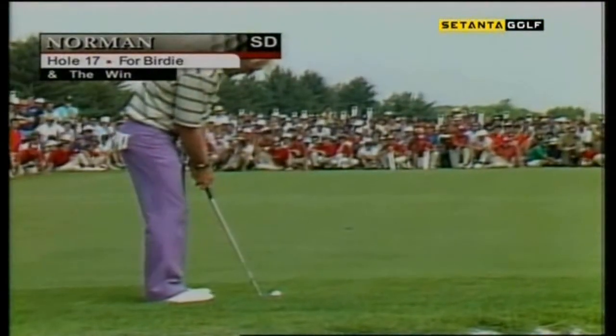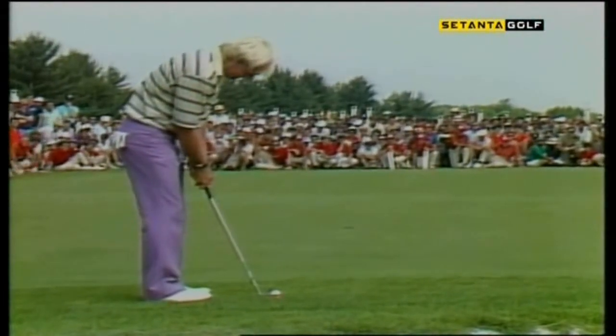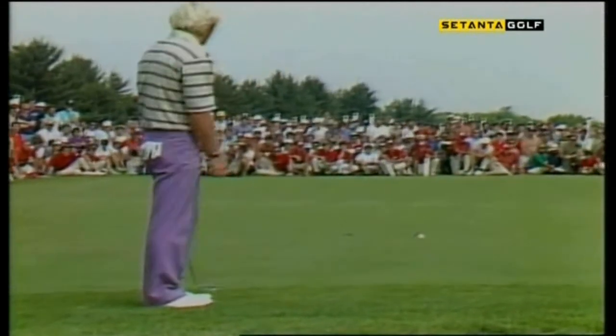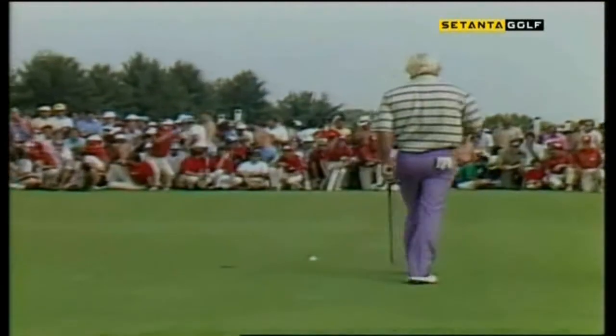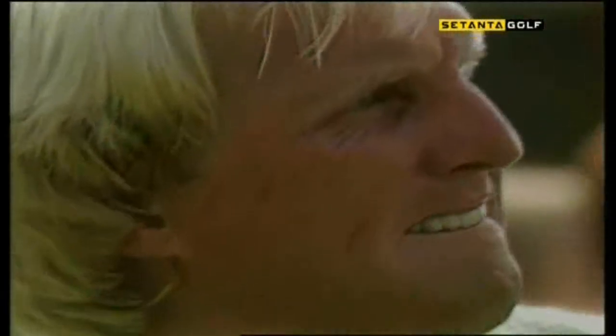Norman from just off the green. Another chance for victory. It's different when you're putting in a playoff. You have two thoughts in your mind. You want to make the putt, but you don't want to get too aggressive with it, because there's no tomorrow. On to the sixth hole of sudden death, the par 4 18th.